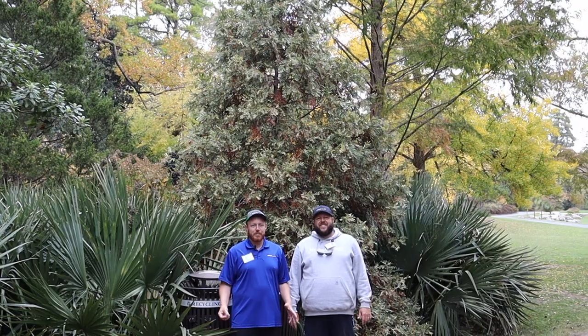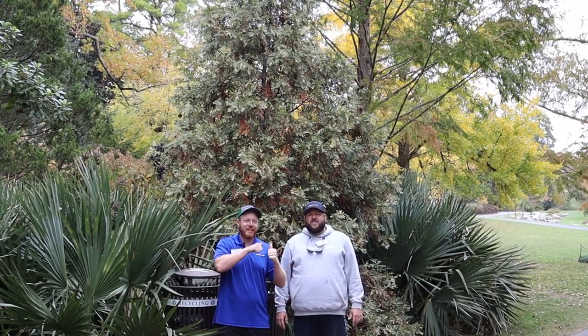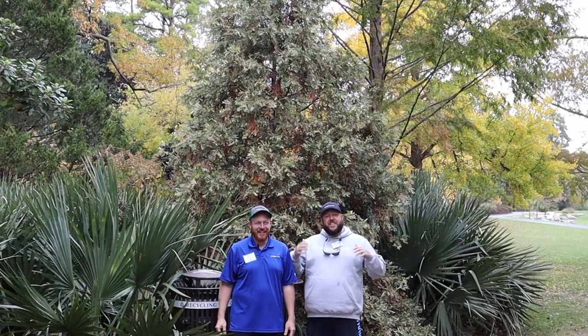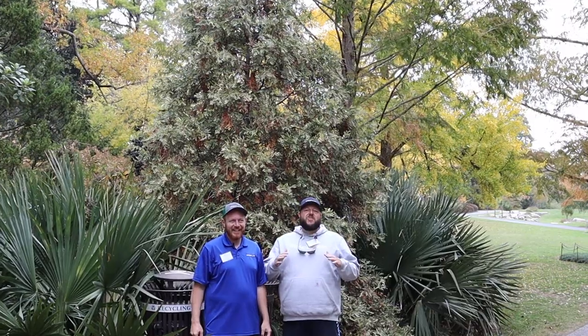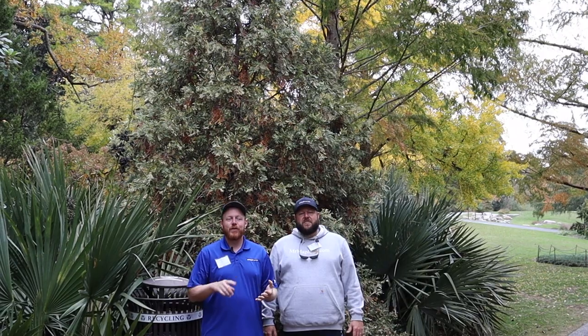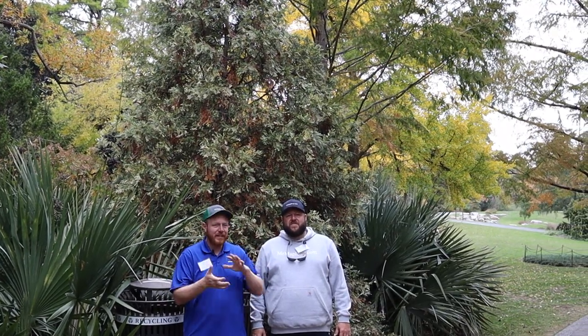We're making it rain ginkgo leaves. Guys, behind us is one of our favorite shade conifers, Thujopsis dolabrata variegata. It's one of my favorite plants to say. We're hiding the trash cans, but this is anything but a trash plant. Thujopsis dolabrata variegata brings the drama. It's a variegated Thujopsis dolabrata, so it's just got lots of white all across the needles.